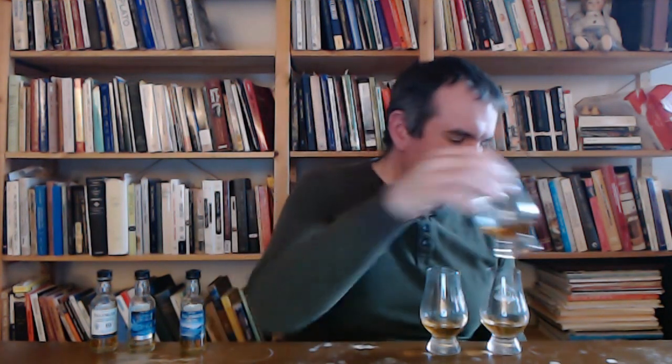The balance problems that were suggesting themselves with the storm are kind of worse here. Because it's really mostly about the pepperiness and the barrel char, and the austere beauty of Talisker is kind of being lost in this. There's still some fun weird things. That wet wool note, that's there. That's happening, but yeah, definitely not my favorite.